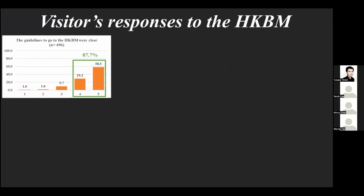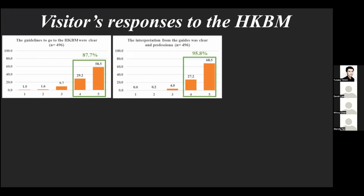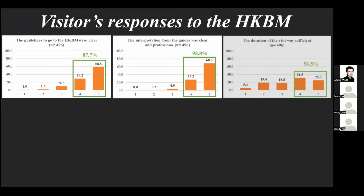But what's important for us is also the feedback that we get from our visitors. And here I just want to introduce some of the questions we asked the people after they visited. Most of those questions are about their experience with the museum, the guides, for example. If it's 4 or 5, it's very positive, 5 being that they are very happy. So the interpretation from the guides was clear and professional. The duration of the visit was sufficient is one of the ones where we have the lowest score.